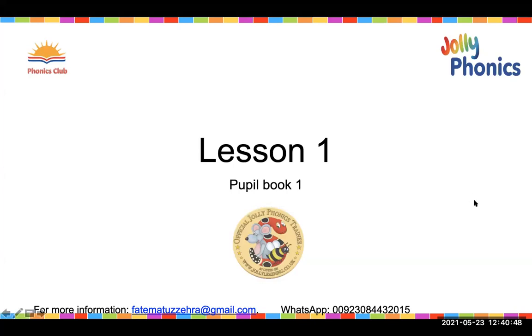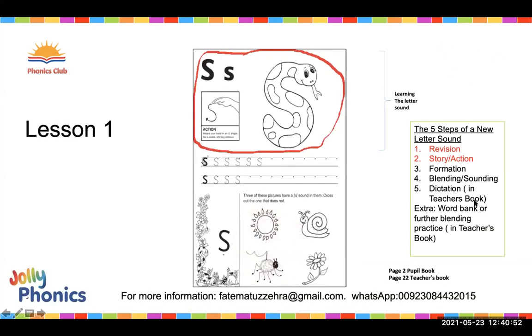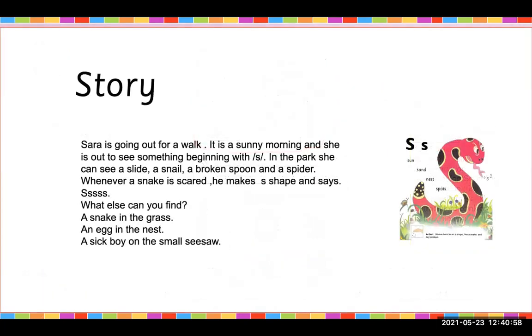Okay, students, now this is your first lesson from Pupil Book 1. You can open your books and you can do the coloring. Okay, so let's listen to the story.